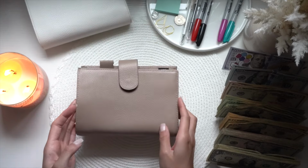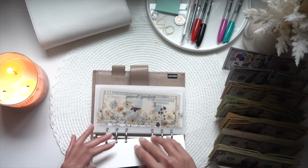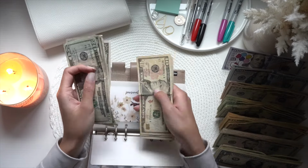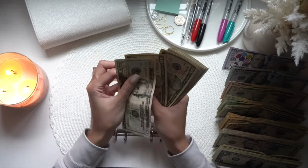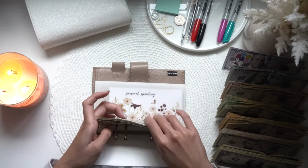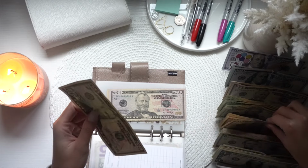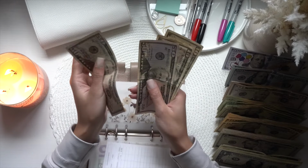Now we're going to jump into my personal binder first. And the personal spending is going to get 28. So now personal spending has 20, 30, 40, 45, 50, 55, 60, 61, 62, 63, 64, 65, 66, 67, 68. So we have 68 in personal spending. Lashes is going to get $60. So now lashes has 50, 100, 110, 120.